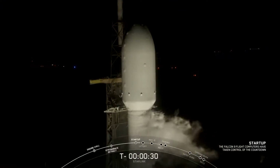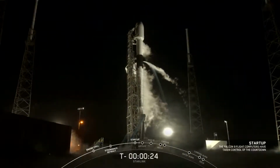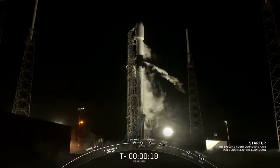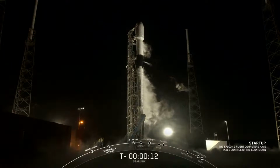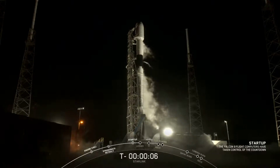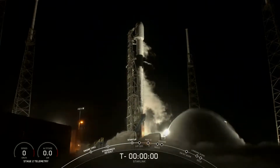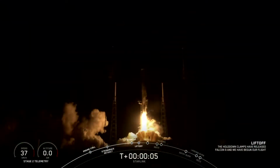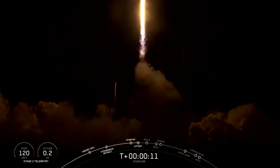Now we are T-minus 30 seconds from liftoff of our Starlink payload tonight. So let's listen in and watch liftoff. T-minus 15 seconds. 10, 9, 8, 7, 6, 5, 4, 3, 2, 1, 0. Ignition. Liftoff! Falcon 9 pitching down range.